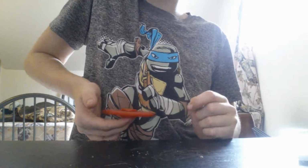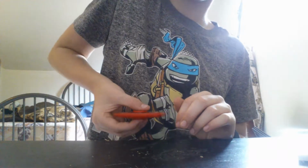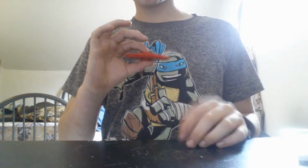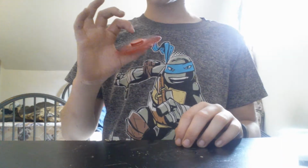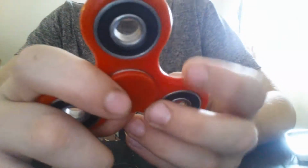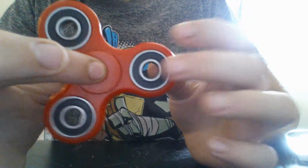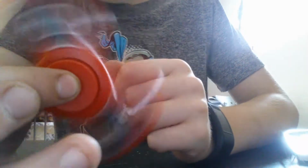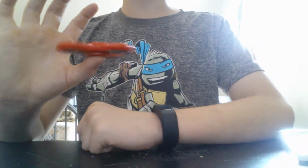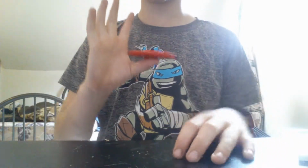Not so good with tricks. Yeah, whatever. I can mostly do the thumb. Everybody acts so cool because they can do the thumb. And guys, like, the thumb's not very hard. It's because when you're spinning the spinner, it's not hard whatsoever. All you gotta do is just learn to balance it on your finger. It's not hard because they act like it's a hard trick. And it's not. It's easy.